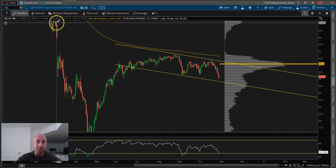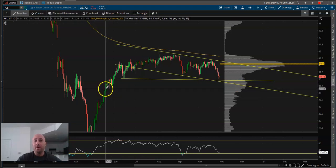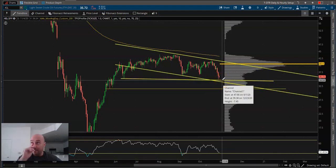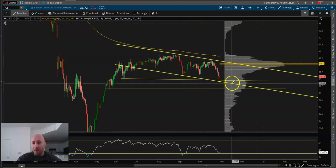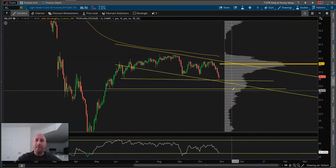Me personally, I'm potentially looking at this 34 level, and then from there probably the 31.50 to 32 level. It depends what the market does. If we keep falling, watch for lower prices. But do we bounce and then go back up in this channel, back up to this high volume node, or do we continue falling? I think that's up to what the stock market does. So keep an eye on that.